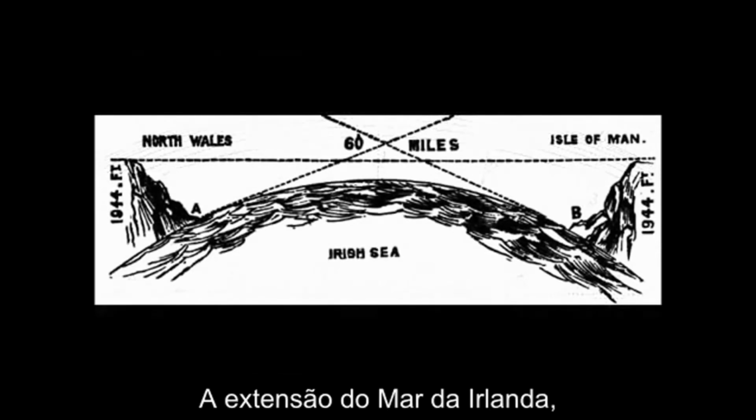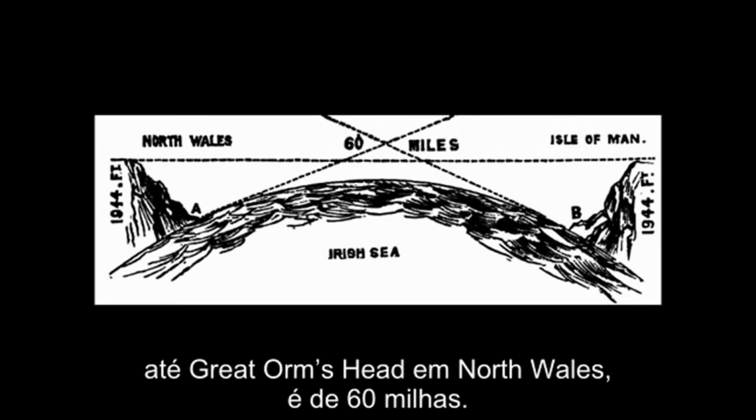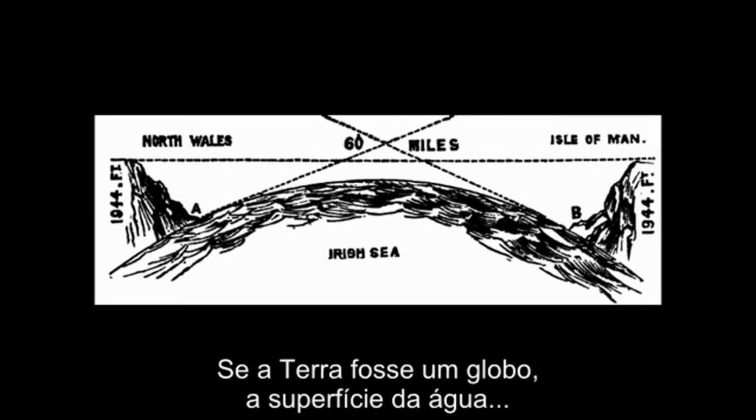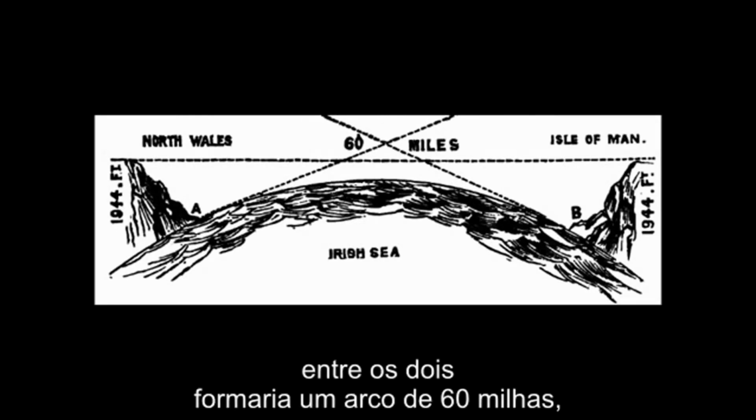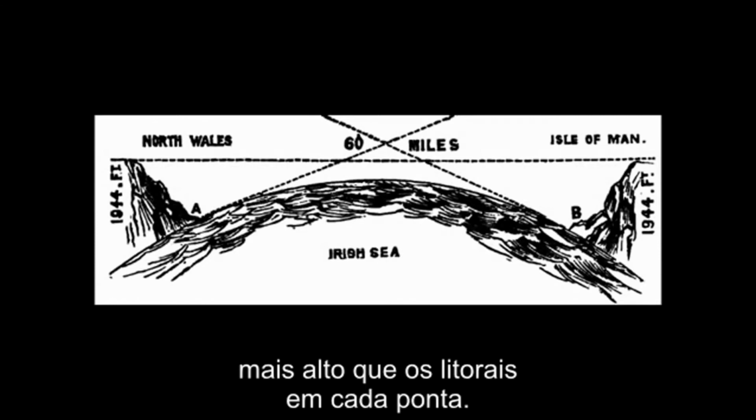67. The distance across the Irish Sea from the Isle of Man's Douglas Harbour to Great Orme's Head in North Wales is 60 miles. If the earth was a globe, then the surface of the water between them would form a 60-mile arc, the center towering 1,944 feet higher than the coastlines at either end.